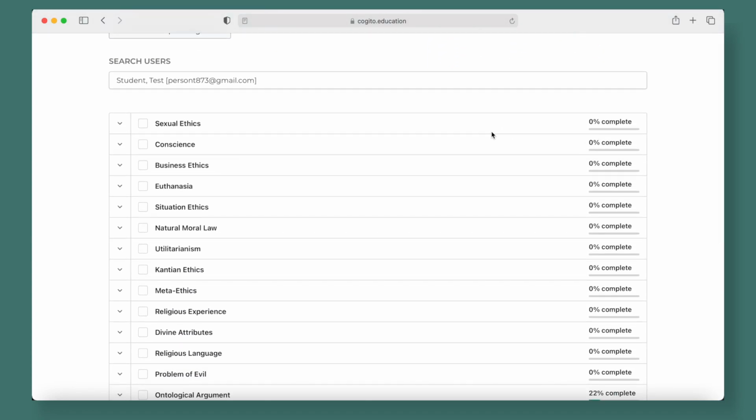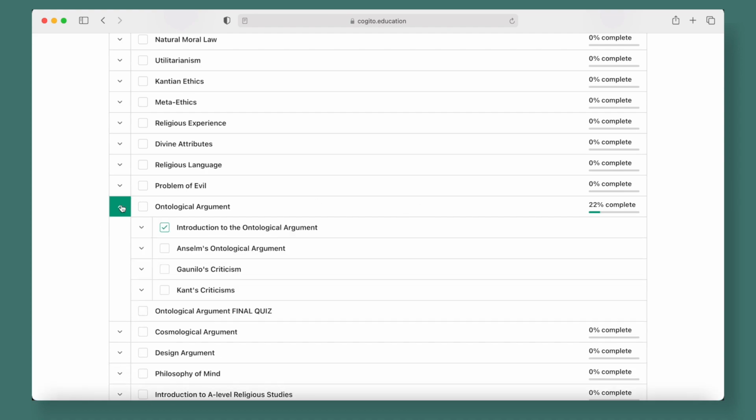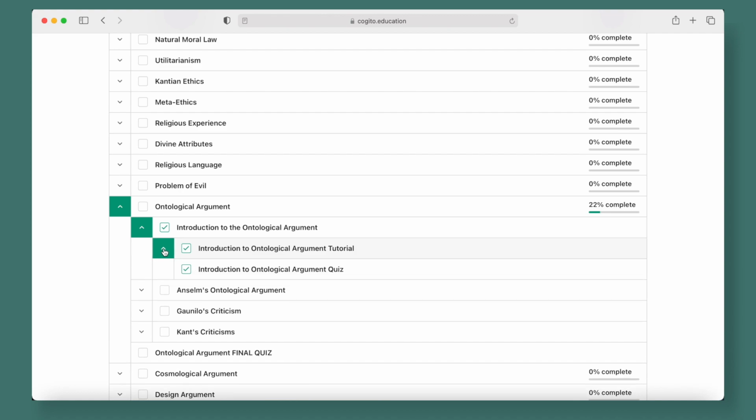Now I'll see that almost nothing is started apart from the ontological argument. When I click the down arrow on the ontological argument, the drop down menu, I can see that what they've done to get 22% complete is they've looked at the introduction to the ontological argument, and they've done the introduction to the ontological argument tutorial and quiz.